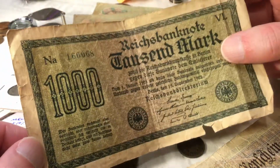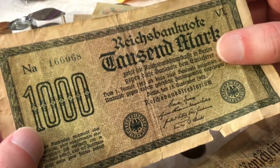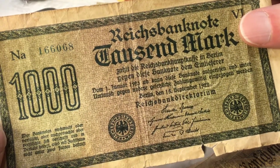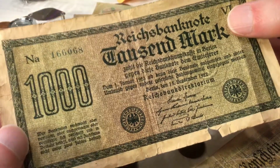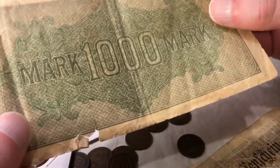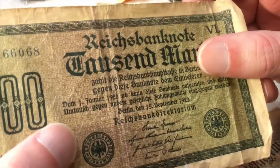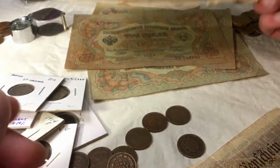It's kind of neat. Reichsbank. Now, this was during like the Weimar hyperinflation. 1000 Mark Reichsbank note. Their Gothic was incredibly hard to read. And it seems like Germany kind of got rid of the Gothic script during World War II, and they never looked back. I think under Hitler, he might have thought some of that Gothic is really hard to read.